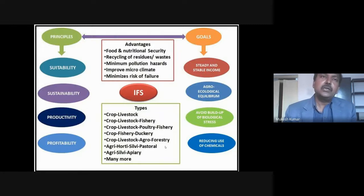If we use the byproducts of livestock in the field, of course, we can reduce the use of chemicals. And we know there are so many side effects of using chemicals on agricultural produce, whether maize, wheat or rice. The nutritional value is decreasing in wheat, rice and other fruits, and pesticide residues are very harmful for our body. We can minimize all these things just by integrating.